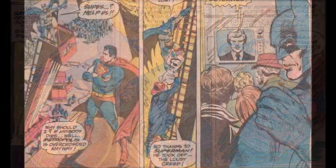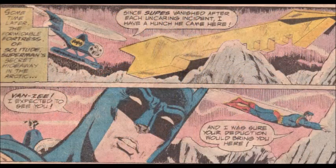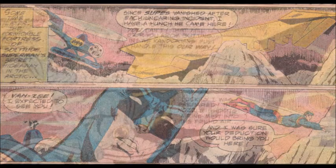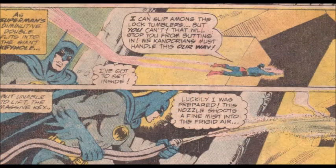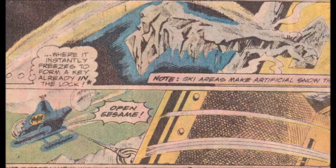When Batman reaches the fire, he finds Superman just watching. He asks Superman for help, but Superman says, if anybody dies, Metropolis is overcrowded anyway. So after Batman saves everyone, he decides it's time to go find Superman. Heading to the Fortress of Solitude, he arrives just in time to witness Van Zee entering through the keyhole. And after picking the lock himself, he goes into the fortress.